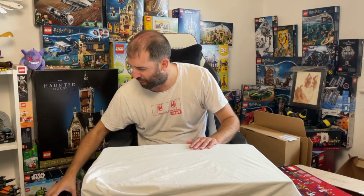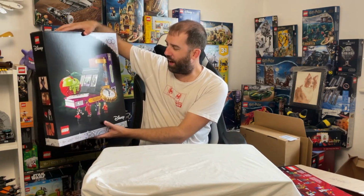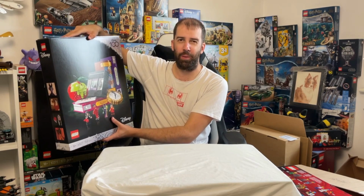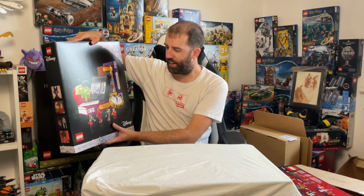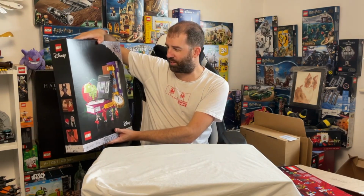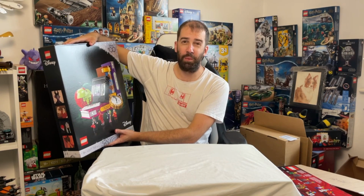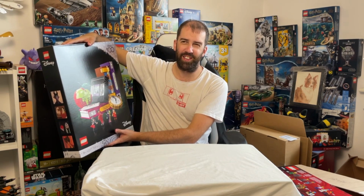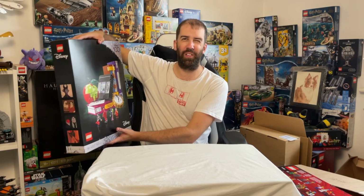As I say, I think the first one I'm going to be building will be the Disney villain set. This one I'll be doing this weekend, so keep an eye out for my review on that next week, and then I don't know, maybe I'll do the El Dorado Fortress. I'm not quite sure, but we're coming into August next week, so there'll be a load of new releases.